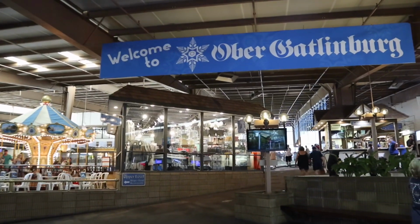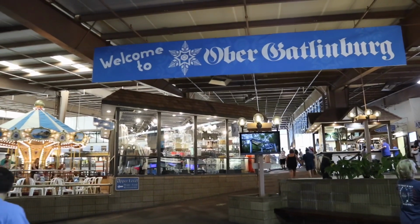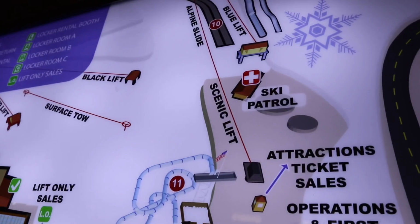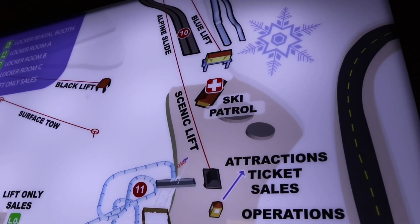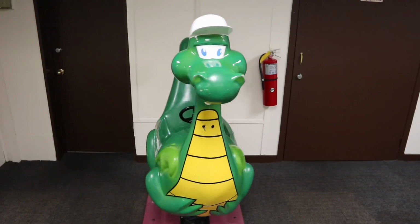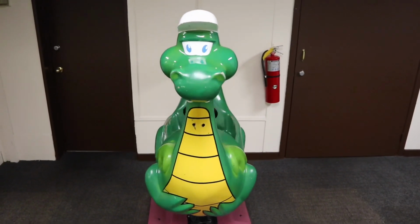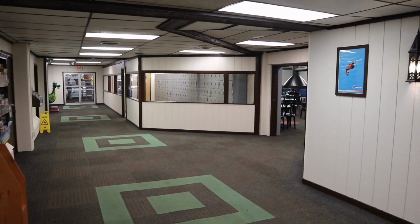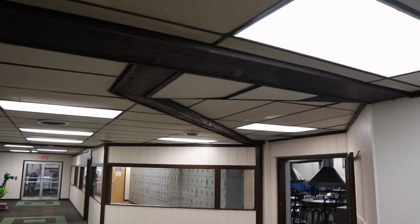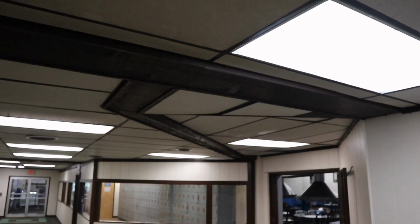Reached the drop-off point. We made it. This is not the final destination, however. I have a ski lift to attend. Friendly Dino is trying to instruct everyone where the fire extinguisher is. And down the hall, this pattern on the ground is pretty fantastic. And look up top. Look at that woodwork on the ceiling.